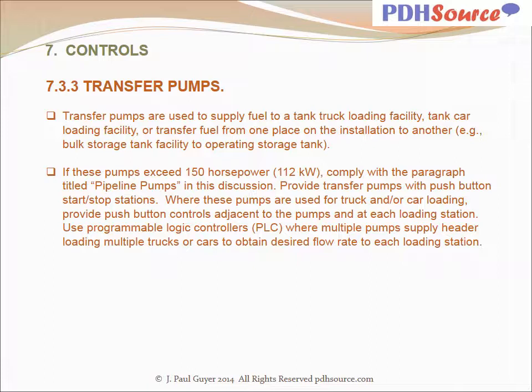Where these pumps are used for truck and/or car loading, provide push-button controls adjacent to the pumps and at each loading station. Use programmable logic controllers where multiple pumps supply header loading, multiple trucks or cars to obtain desired flow rate to each loading station.